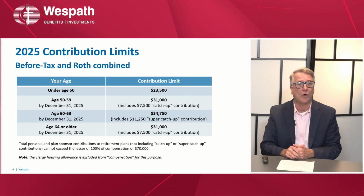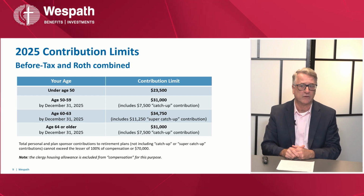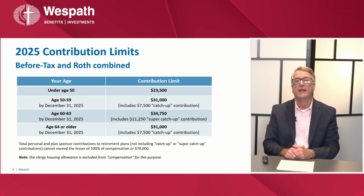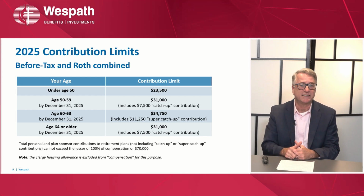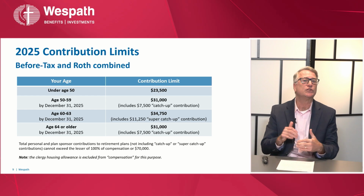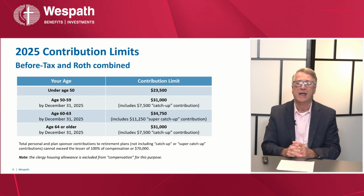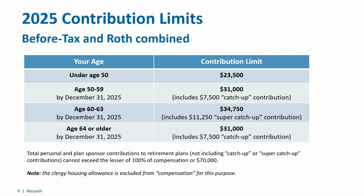$23,500. Now, if you're over age 50, that catch-up contribution comes through, and that's actually remaining at $7,500 for a total amount of $31,000. However, what's new this year is for participants who are age 60 through 63, there's an additional super catch-up that you can do to increase the amount over the course of those years going into your account, and that amount is $11,250. So the overall amount for that is $34,750. Then you become age 64 or older, and it reverts back to the regular catch-up and the $31,000 for 2025. So these are the numbers that are available for 2025.